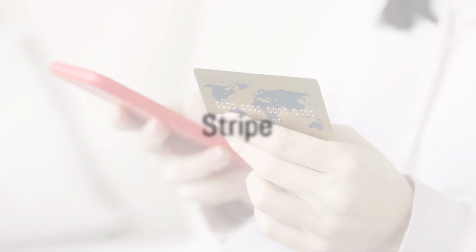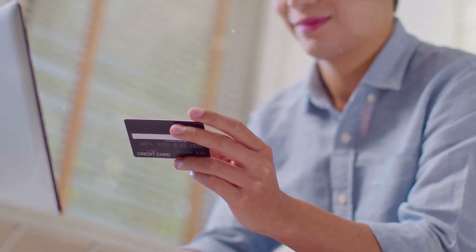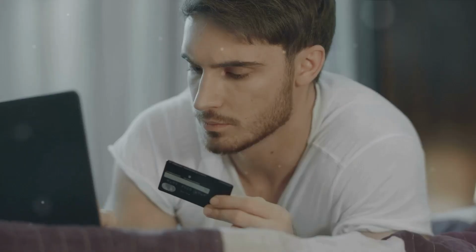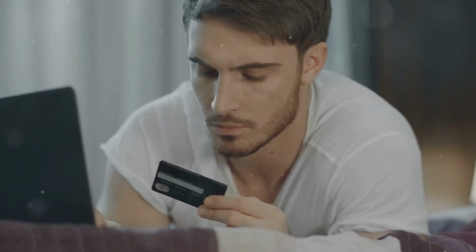Third in line is Stripe. Stripe shines with its powerful integrations and customizable payment solutions. It's perfect for businesses needing a flexible online payment platform. However, its complexity can be a disadvantage. Stripe may not be the best fit for those who prefer simplicity over customization.